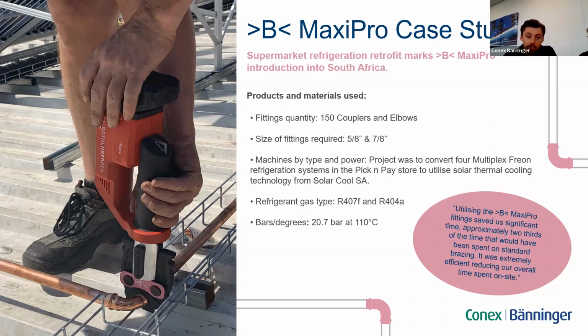As you can see on the screen, over 150 couplers and elbows were used, using 5/8 and 7/8 fittings. It was installed on the roof, and it was quick and easy. No need for a hot works permit again, and it was running at around 20 bar and 110 degrees, using R407 and R404A. So again, another example of why BMaxi Pro is clean, efficient, and sometimes a better option than brazing.